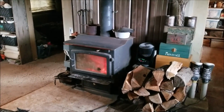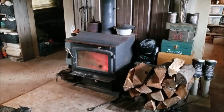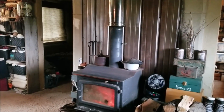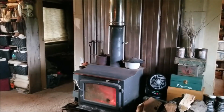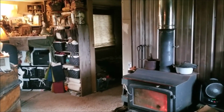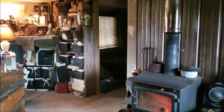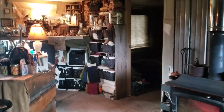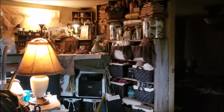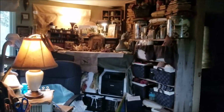Our first fire for the season. Oh my goodness. I decided that it was 39 and wet outside. It was maintaining 68 in here, but I gotta be warm. That's all there is to it. So, I try to walk slow. Last time I tried this, I ran into my pole.